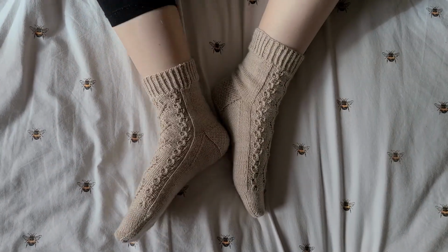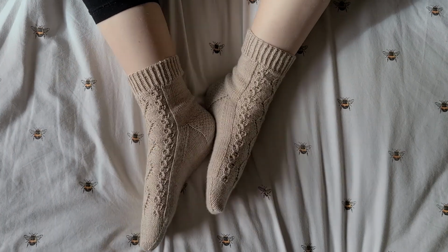I used Filcolana Arwetta in Marzipan, and this is where it got a bit dicey, because a lot of people were basically doing this with 1 skein and like 3 or 4 grams of their yarn left. I was really trying to get away with just using 1 skein of Marzipan, which I had, and then I realized I was probably going to run out of yarn.